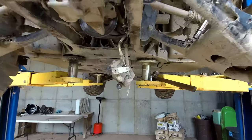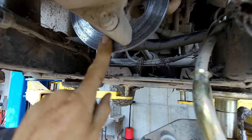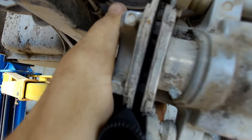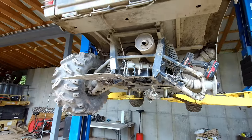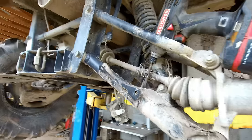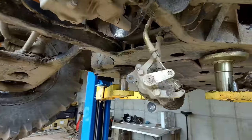The rear brakes have been grinding for a while on this. You can see the rotor's a little scuffed up, but it's smooth, it's all right. And the brake pads have nothing left on them. So this is the way to take this apart from the bottom. And it's really nice doing it on the lift because I can do it standing up. But I tried getting the brake caliper out through here and it wasn't happening. So let's get these new brake pads installed.